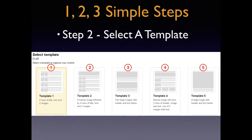The example that I had in the presentation before was template 4. You have a header image and also 5 additional images in there. You don't need to use HTML format for adding the text, which is pretty handy. All you need to do is type in your content and you'll be good to go.